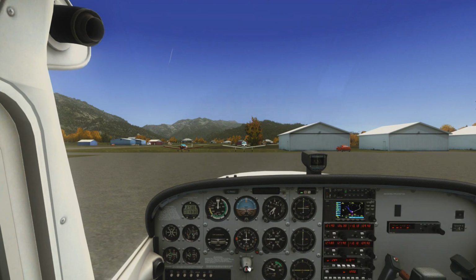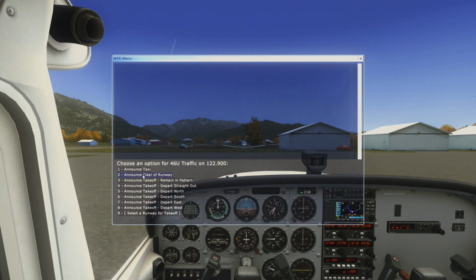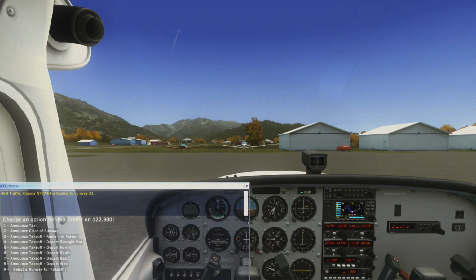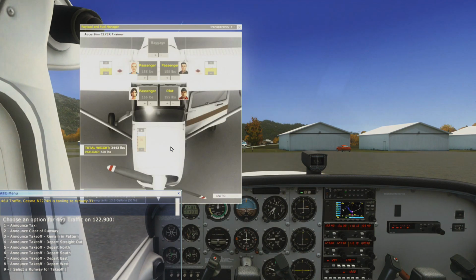Alright, let's go ahead and go to ATC, turn into the traffic. Runway for takeoff. Like I said, we are 31. And we're going to be departing, we'll say, to the east. Actually, we're going to announce our taxi. I almost screwed that up so many times. Got that. 727 Ford Hotel is taxiing to runway 31. Alright. Sweet. And the film has gone away. It was odd.